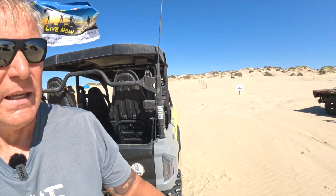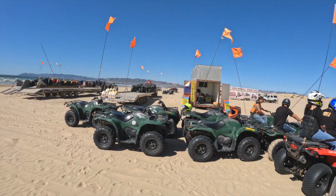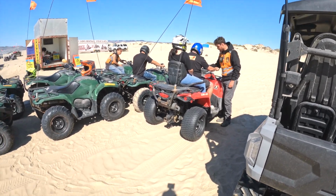Sun Buggy, and check it out. People getting ready to take off on the ATVs. Not a bad day, but I don't think I'm going to end the video here. I think I want to come back here with the Jeep, and I can explore the other end of the dunes. ATVs can't go any farther than this point here. I think it'd be pretty cool to go check out the other side before we end the video.